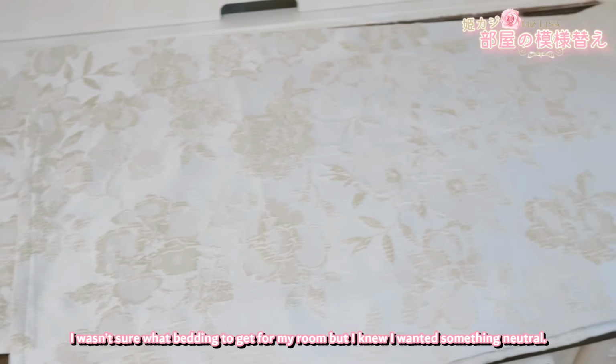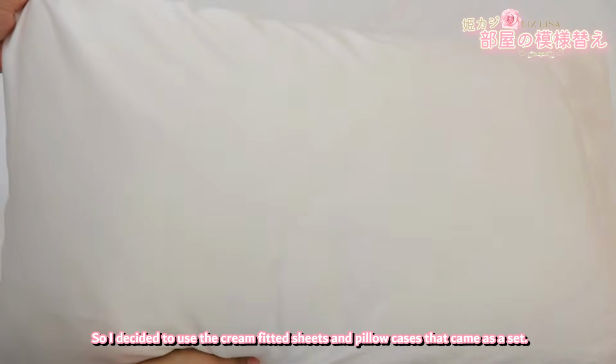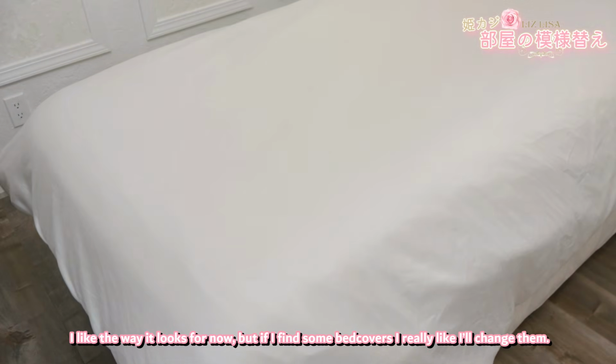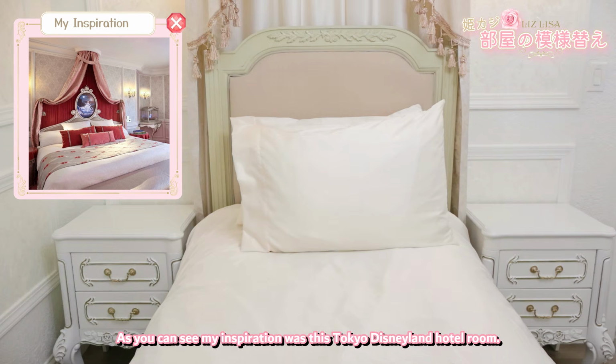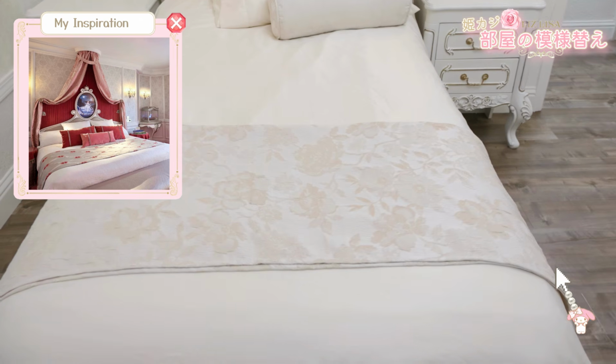I wasn't sure what bedding to get for my room, but I knew I wanted something neutral. So I decided to use the cream fitted sheets and pillowcases that came as a set. I like the way it looks for now, but if I find some bed covers I already like, I'll change them. As you can see, my inspiration was this Tokyo Disneyland hotel room. So I felt it gave a very similar vibe, and I really liked how it turned out.